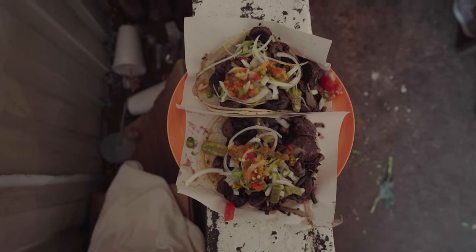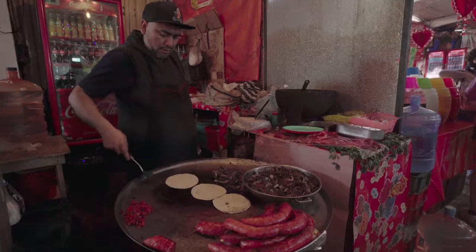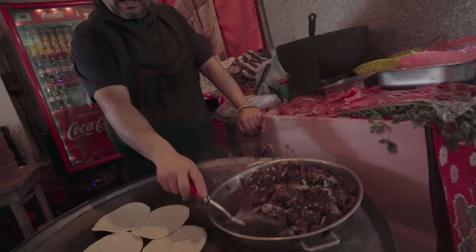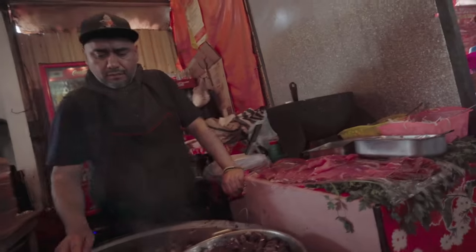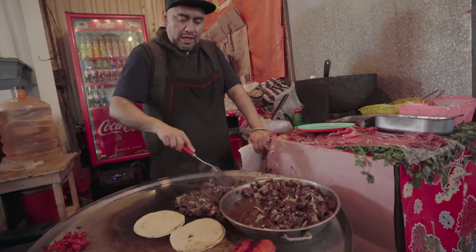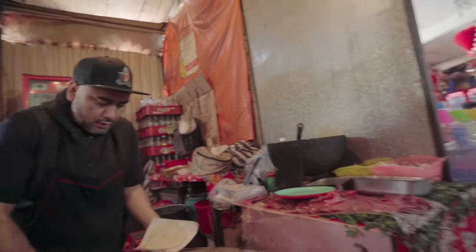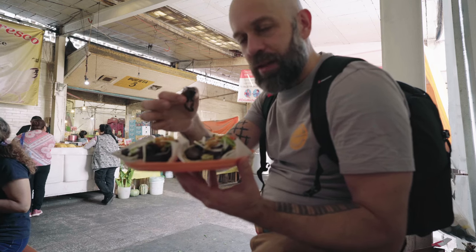This is my table. This is my spot. This is my chef. Taco de moronga. Moronga rellena. Dos tacos a moronga, por favor. Okay, let's dig in. I'll start with moronga.